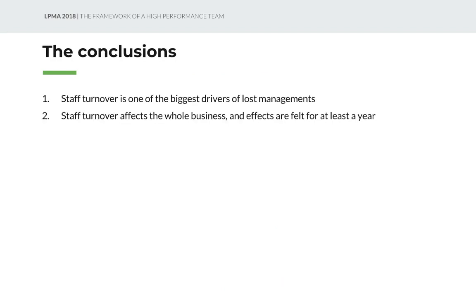So this is what happened. These are the conclusions from the data that we come up with. Staff turnover is one of the biggest drivers of loss management, and I hope I've been able to demonstrate that to you today. Staff turnover affects the whole business, and the effects are felt for at least a year. That chart that I showed you was only 6 months, but you can see those lines didn't look like they were easing off.